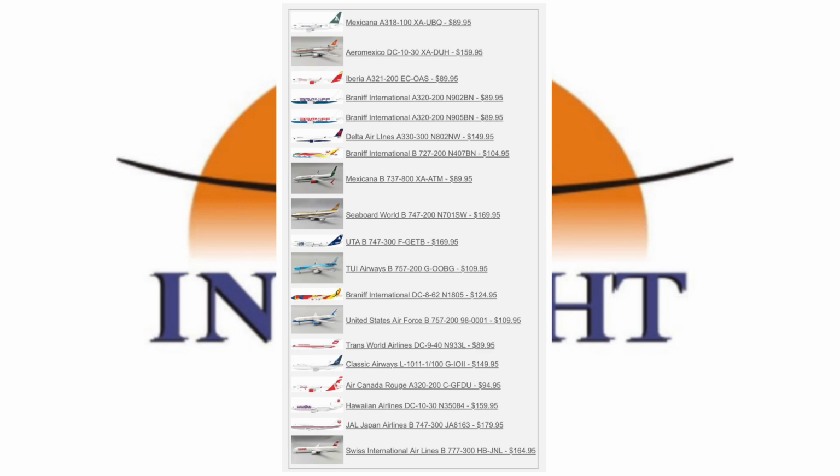Moving on, we've got a Delta A330-300, which has got a cheek stamp on it. And again, still having trouble with the links. Let me see if I can open them up here in another tab or something. Nope, that's not going to work, so I guess we're just going to have to move on.